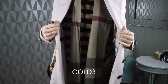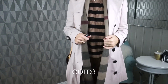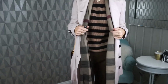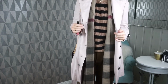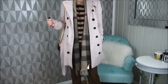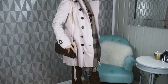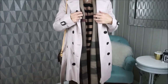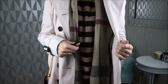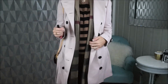This is what I'm wearing today. I just arrived home and thought I would show you. This is my Burberry jacket. No, coat. Burberry coat. And I have my favorite MM. I will take this off so you can see what I have under here.